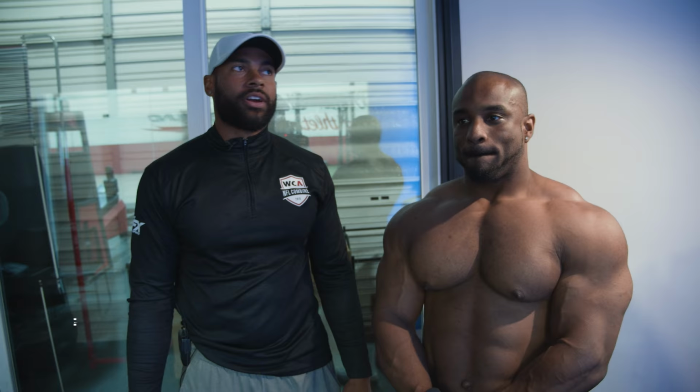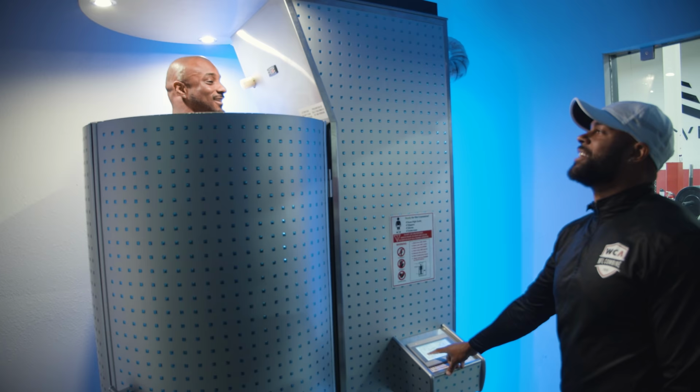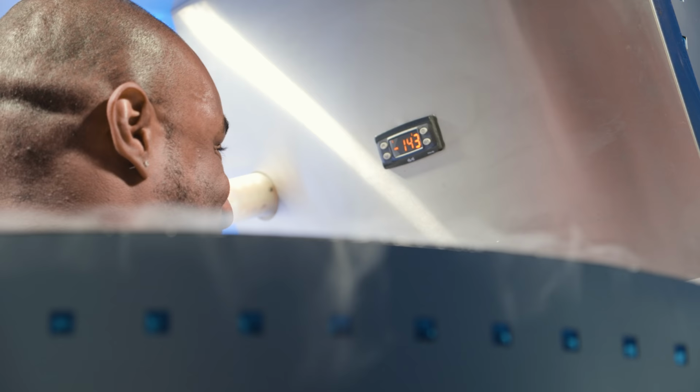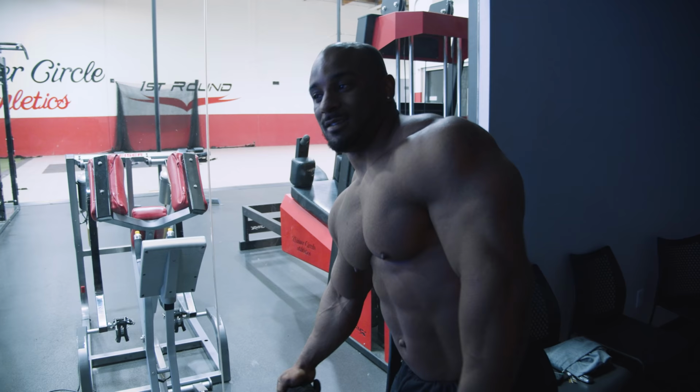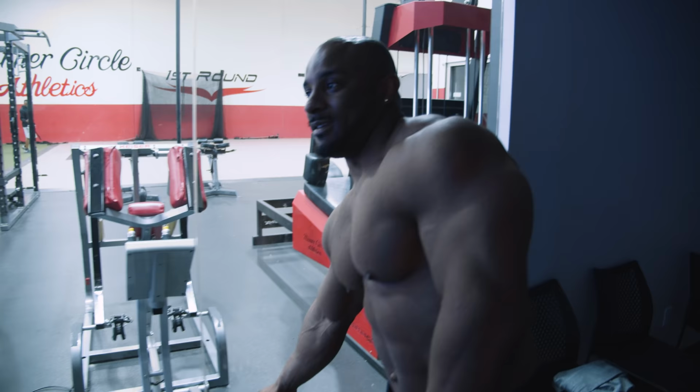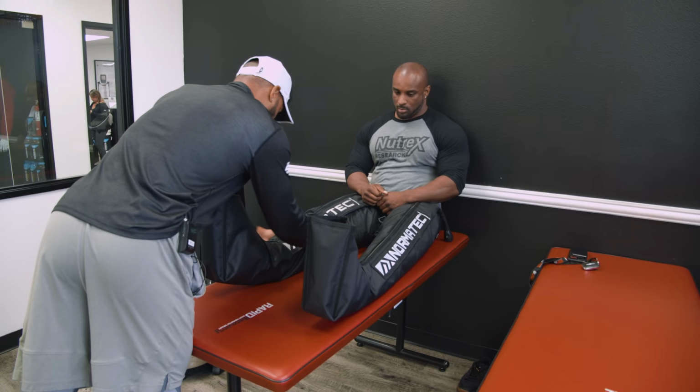We're gonna have Errol here getting the cryotherapy. What it's gonna be good for is it's gonna help increase his recovery. It's gonna help him build muscle, increase oxygen circulation, and reduce any pain and inflammation throughout his body. Yeah, I'm freezing now. Feels tight, but it's kind of relaxed as well.